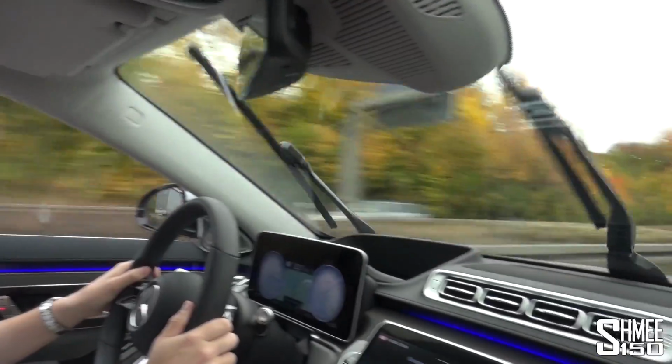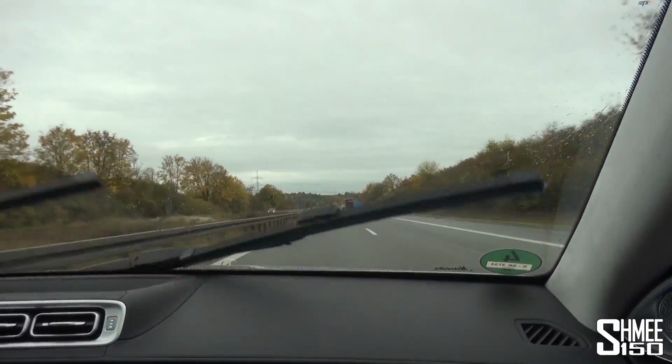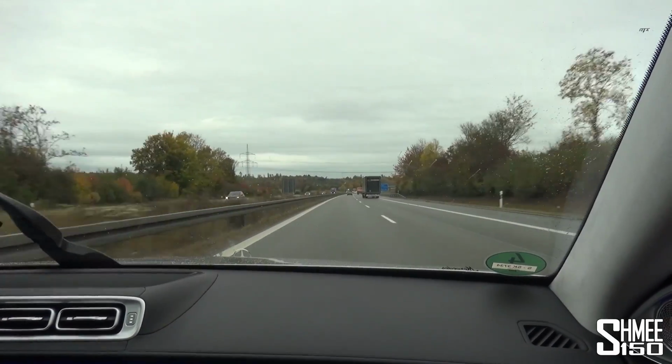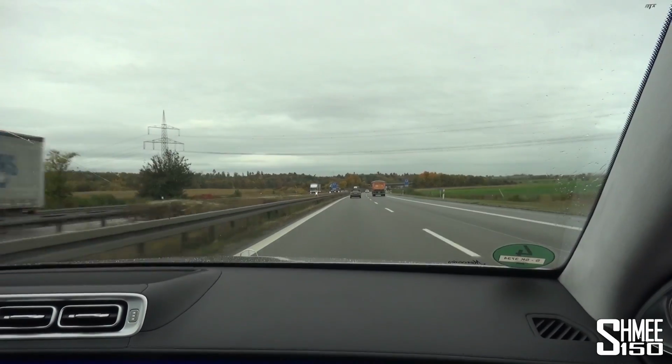But even in here, you do not realise the speed. This is 230 kilometers per hour, and it's very, very quiet and very calm for that speed, as you would expect. It's the S-Class.